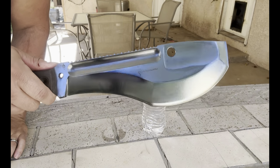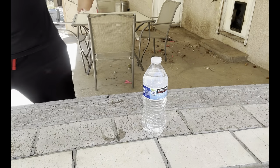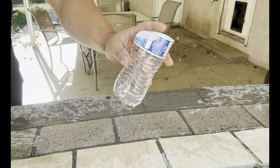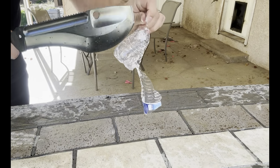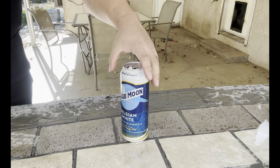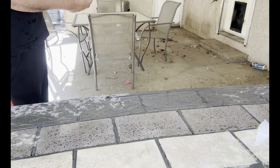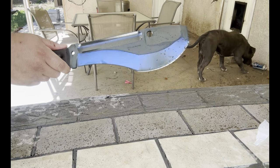Okay, let's start with a bottle cut and a can cut. Boom. Clean. How sharp is that? Well, you guys saw on the video. Pretty sharp as hell. All right, let's go on to the can. Ooh, chop that sucker in half too. Easy peasy.